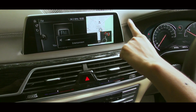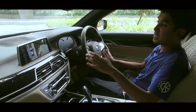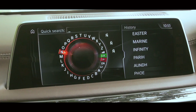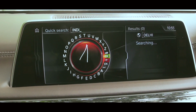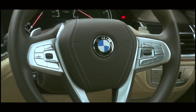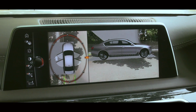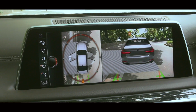What's really interesting is that the car now gets gesture controls for a host of functions like accepting or rejecting phone calls, reducing and increasing volume, and a whole lot more. And this iDrive system now comes with a touchpad, so you can sort of write down your numbers and your alphabets while feeding in data to your navigation system or something else. Yet another really cool feature is the 360-degree camera that allows you to get a complete view of the 7 Series while being seated inside the car.